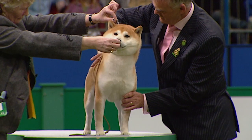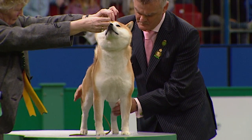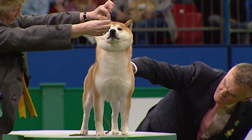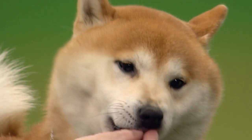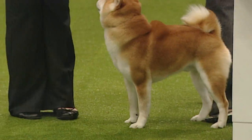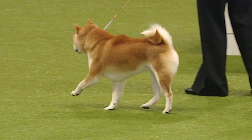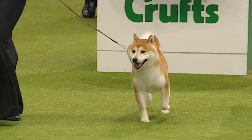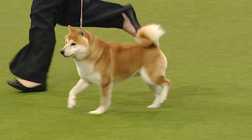The Japanese Shiba Inu is a relatively newcomer to the United Kingdom, arriving here from Japan. Shiba Inu literally means small dog. Shibas originated in the mountainous inland areas of Japan and were used as a hunting dog, mainly of ground game, but sometimes for larger game like wild boar and deer.